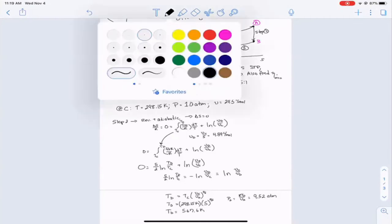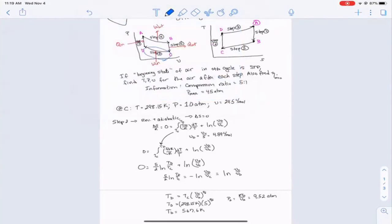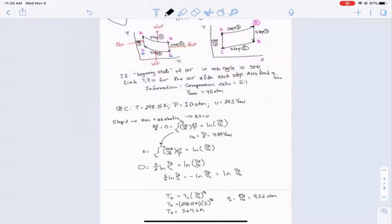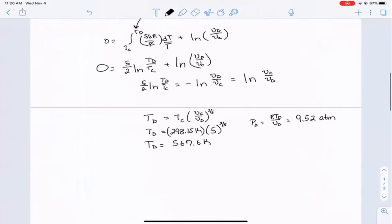So we understand what's happening here. And now we actually have state C at the beginning, and now we have state D, which is after the compression. And if you look, the next thing that we have to talk about then is what happens in step three. But the interesting thing here is that in the given information in the problem, we know the pressure here, right? We actually know from step three that the pressure is 45 atmospheres after step three. And we also know that this step happens at constant volume. So we actually can then use the ideal gas law in step three to our advantage, right?